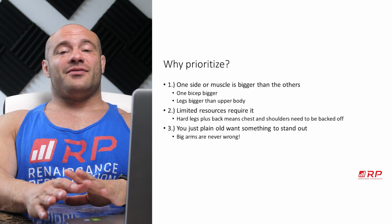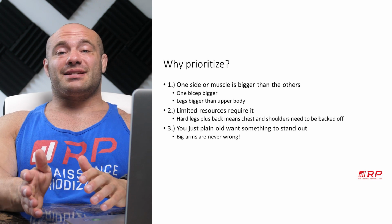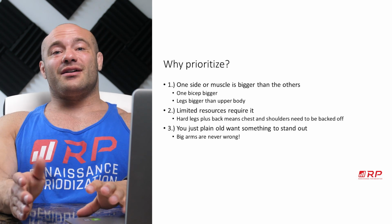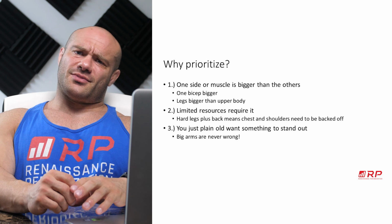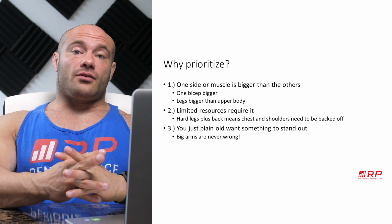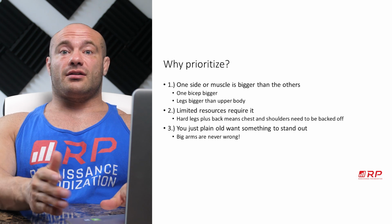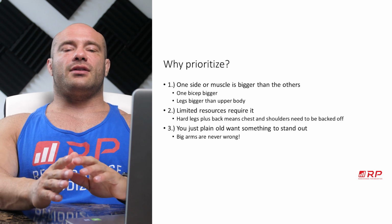And number three, my favorite personal reason for specializing and prioritizing, you just plain old want something to stand out. Big arms are never wrong. So if someone asks you, why are you prioritizing arms? You just got to look at them like, what? Why the hell wouldn't I? So those are the reasons to prioritize. And look, if you don't meet any of the reasons, you just want everything to grow, that's totally cool. Keep on growing everything normally.